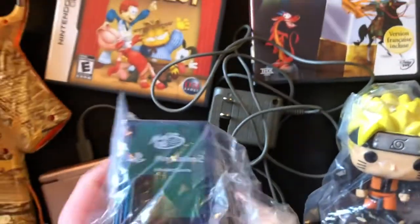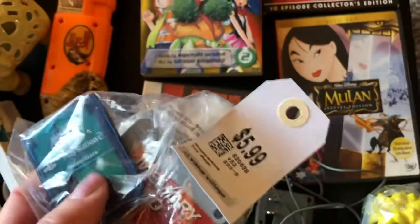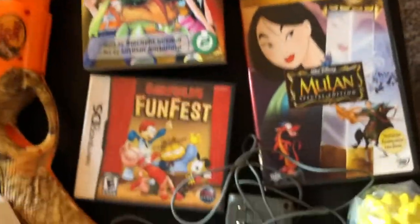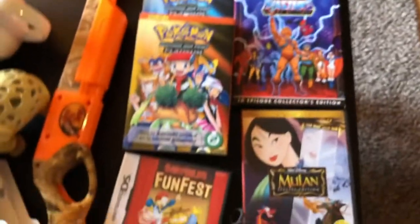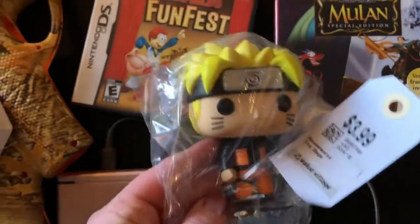And then to go along with our retro gaming, we just picked up a PlayStation 2 not too long ago as well. So we got a little bundle here for $5.99. We got a PlayStation 2 memory card and an N64 memory card because we just picked up an N64 not too long ago as well. So that'll come in handy. Those are keepers. I think most of the stuff on this table is a keeper and not selling, which is terrible.